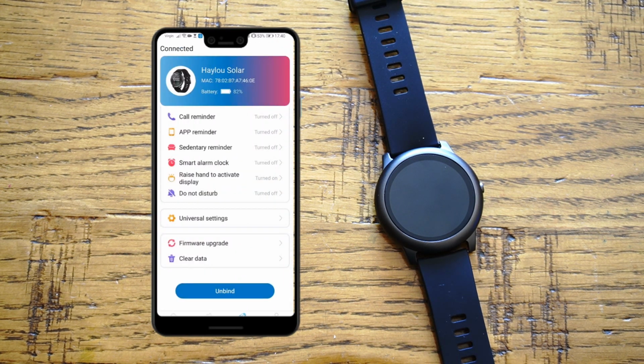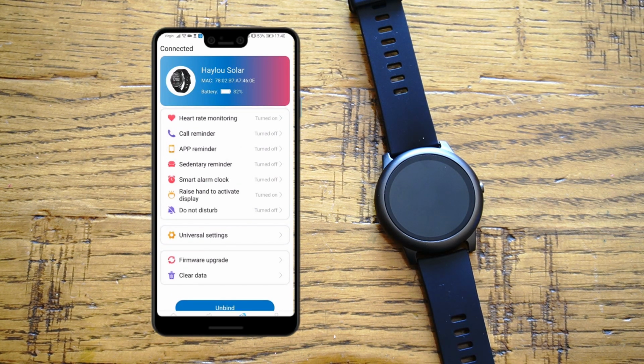Then we have the option for the device, which is a very important option I normally suggest everyone check out. The reason is sometimes you might have noticed that the app is not sending any notification, or you're not getting any notification on your smartwatch. That is all to do with the settings actually, and all those settings are available in here. Now let's go through each one of them very quickly.